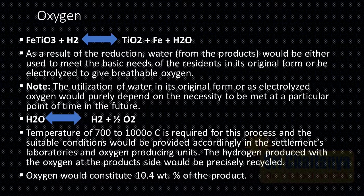Oxygen. The methods in which oxygen will be produced in Project Selene are as follows. FeTiO3 + H2 gives rise to TiO2 + Fe and H2O. As a result of the reduction, water from the product's side would be either used to meet the basic needs of residents in its original form or be electrolyzed to give breathable oxygen. Note: the utilization of water in its original form or as electrolyzed oxygen would purely depend upon the necessity to be met at the particular point of time.